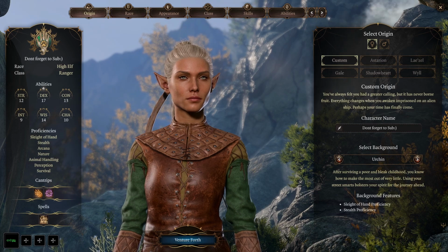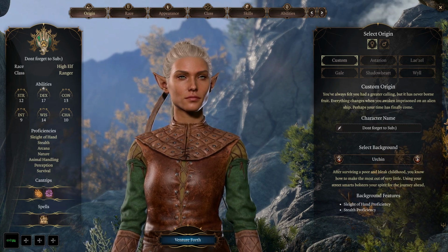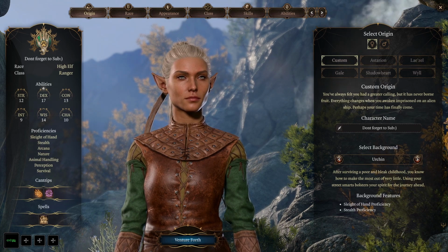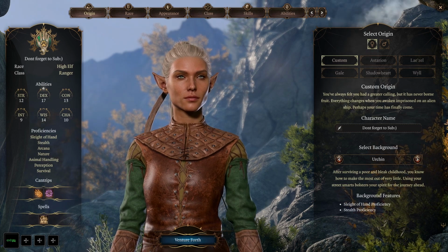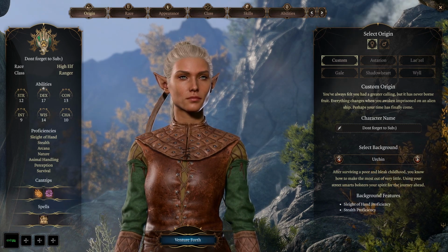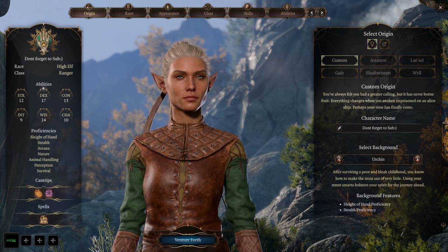But I thought I'd start off with answering a question many people ask, and that is, what is the best racial choice in Baldur's Gate 3? And to be honest, simply put, there is none, as each race will offer its own unique benefits as well as its own drawbacks. However, some races can be particularly well suited for certain classes, so just keep that in mind when creating your character.